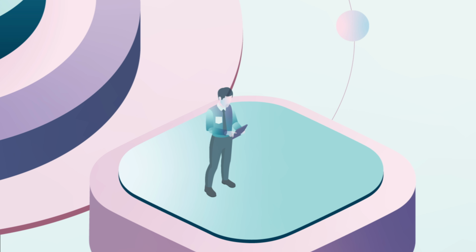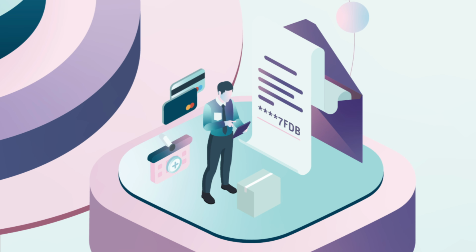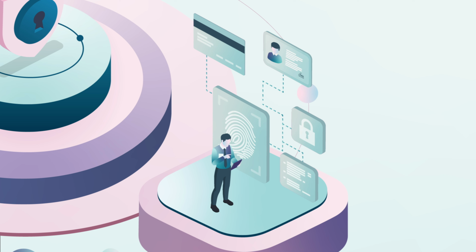In today's world, most of our credentials, like government-issued IDs, are physical. As technology advances, these will transition to digital formats, raising privacy concerns that need careful analysis and resolution.